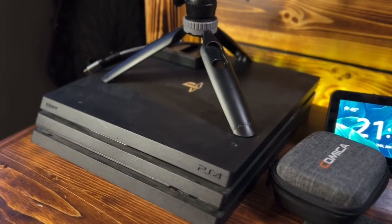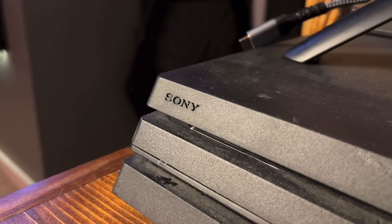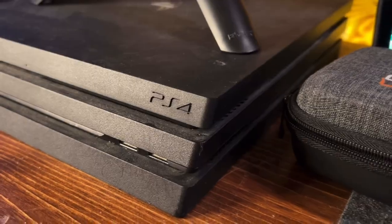Now for the game system that is actually at the setup on its own, I use the PS4 Pro. Honestly, a great console. I hate to say it because I grew up with Xbox, but honestly, PlayStation is better than Xbox. I'm sorry for those of you who are pro Xbox. PlayStation is better than Xbox. I hate to say it out loud, but it's true because I used to defend Xbox and then I got a PlayStation. Plus the exclusive games for the PlayStation are just so much better than the Xbox.